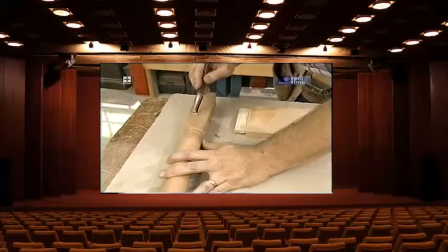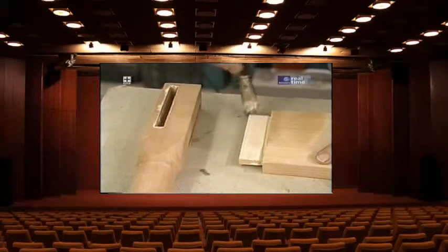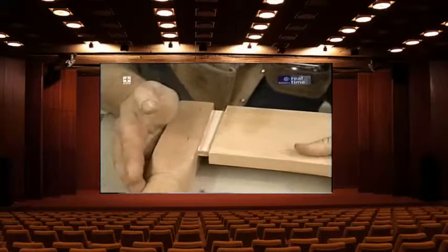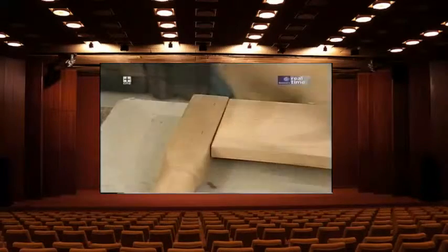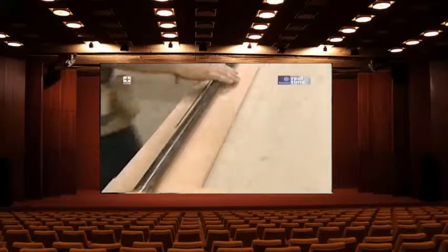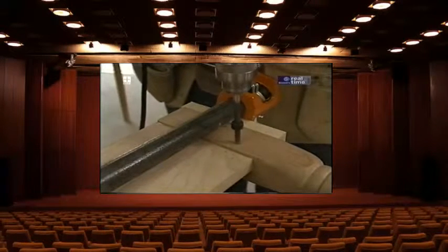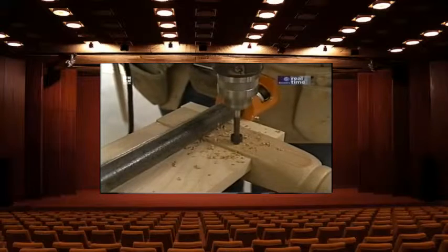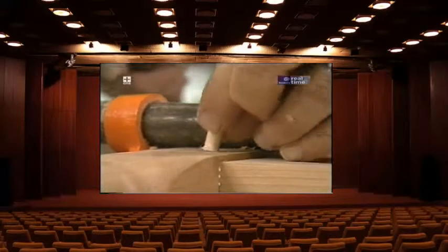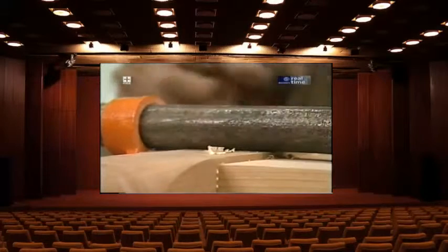All right, now we're ready for a little bit of assembly. Some glue on the mortise and tenon joint, and I can slip that together. Now I want to apply just enough pressure to squeeze the joint tightly together. Next, I'll drill some holes to secure the joint with some dowel pins. That's not going anywhere.